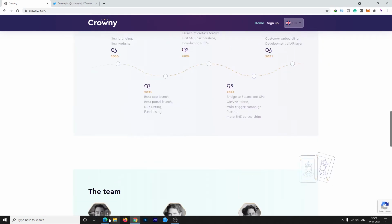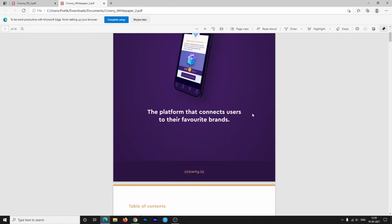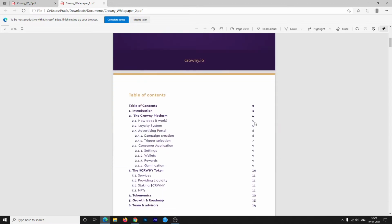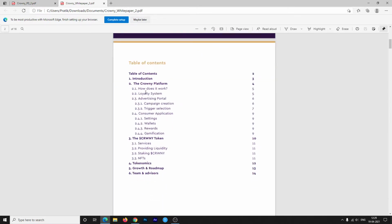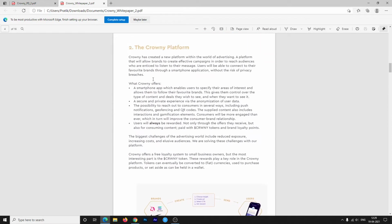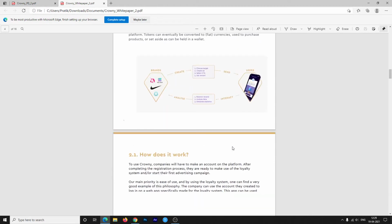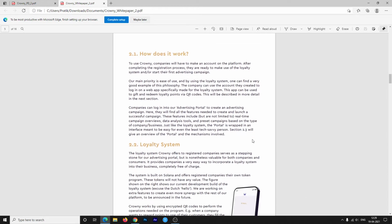So let's have a look at their pitch deck and white paper. It is a white paper for a platform that connects users to their favorite brands. Here is the table of contents. There is a lot of great information mentioned here, and you might check their information about the platform. It covers how brands choose a target, how it works, how users interact, and how users will receive the rewards.